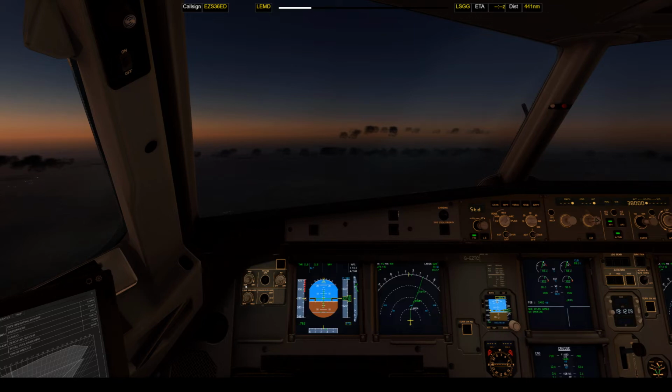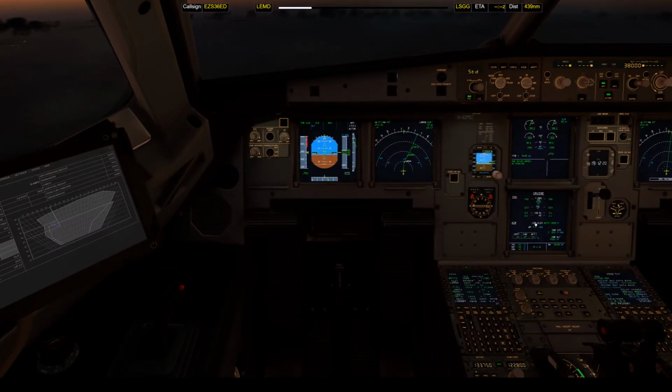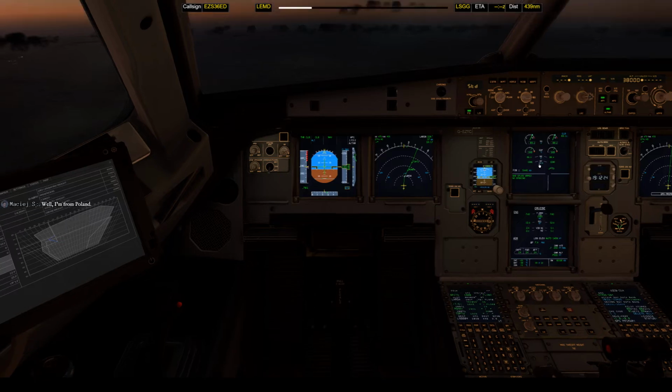Oh crikey, we still haven't reached our cruising altitude yet. This does take a while, the old Airbus, bless it. Can't be a million miles away from our top of descent. In fact, I just need to check on the plan. Okay, sure.